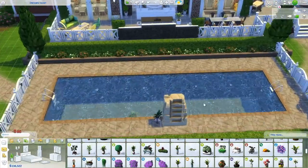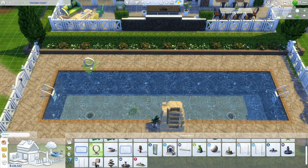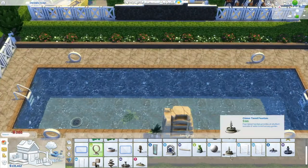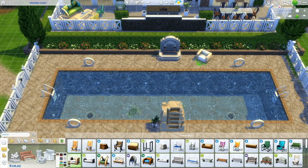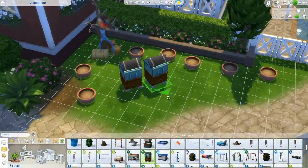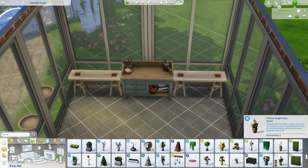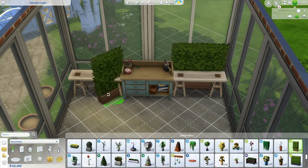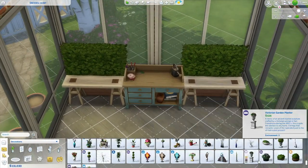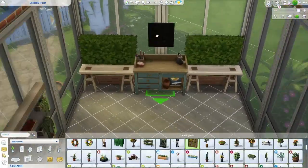So with the pool, I kept it really simple. I did put on some fountains and some lights and some chairs, but otherwise it's pretty simple. And I think we're on to the glass house. Yeah, so again, I put in a lot of pots and places to grow your plants, and I really enjoyed furnishing this glass house. Is it glass house it's called? I'm just going to call it that.